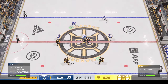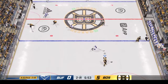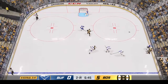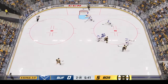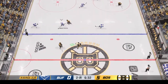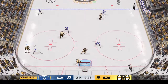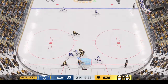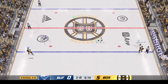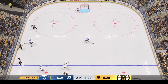Foligno's ready for the draw as they continue to be shorthanded here. Puck picked up by McAvoy. Gains the zone from the right. Takes control of the puck. The Bruins take it along the wall. The Sabres look to start the transition game. 2 seconds. Goes right to the crease. How did he stop that one? They work the puck into a scoring spot, get a pretty good chance on goal. They just can't find a way to finish it off.